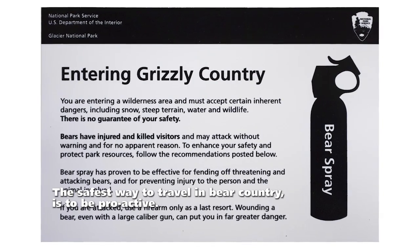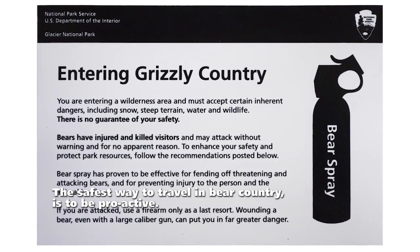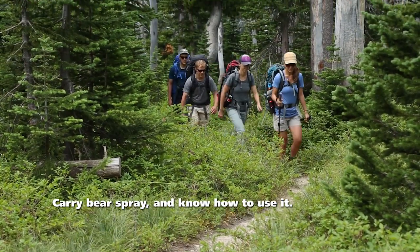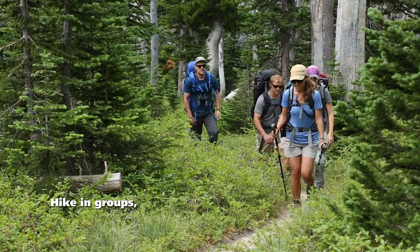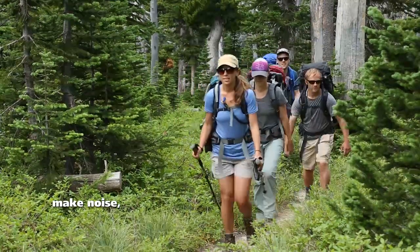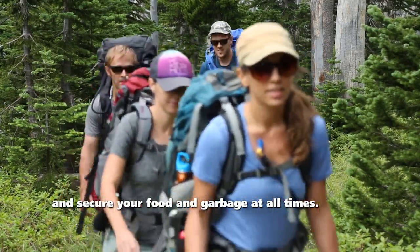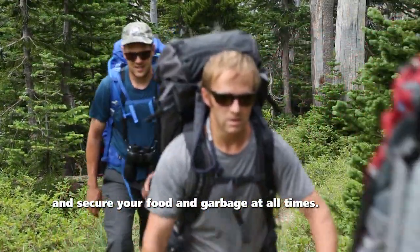The safest way to travel in bear country is to be proactive. Carry bear spray and know how to use it. Hike in groups. Make noise. Always be aware of your surroundings. And secure your food and garbage at all times.